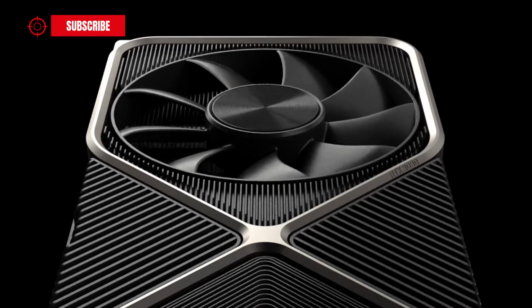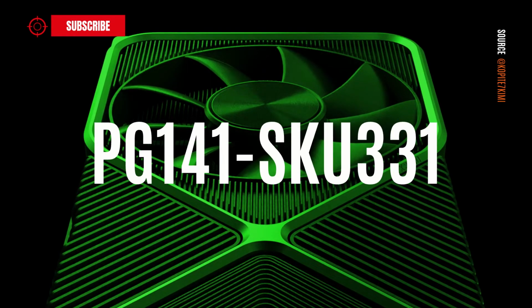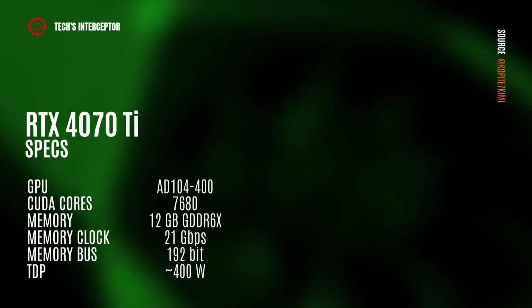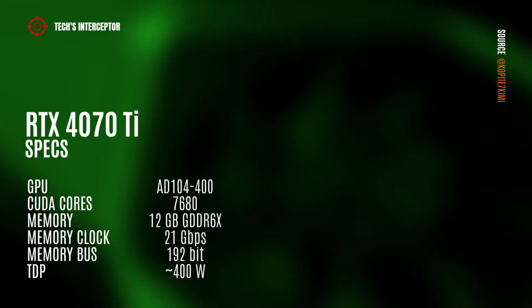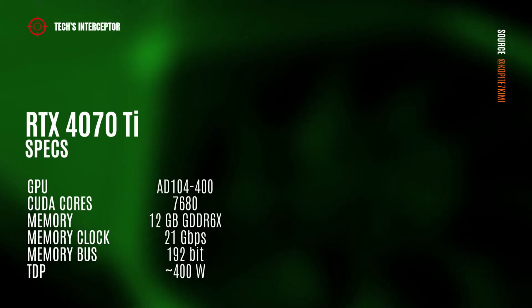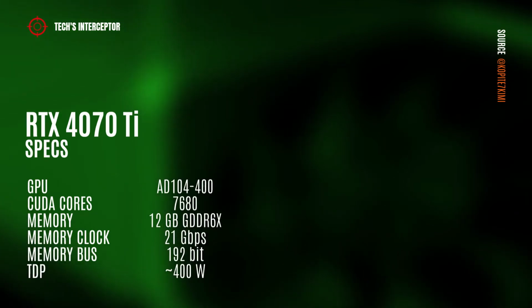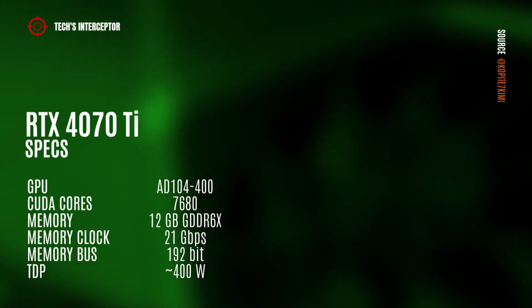According to what was reported by a leak, the new GPU will have the codename PG141 SKU 331, and it should be based on a full AD104 GPU, more precisely on its new variant AD102-300, and it should feature 7680 CUDA cores, 12GB of GDDR6X memory operating at 21Gbps, 192-bit memory bus, and a TDP of 400 watts.